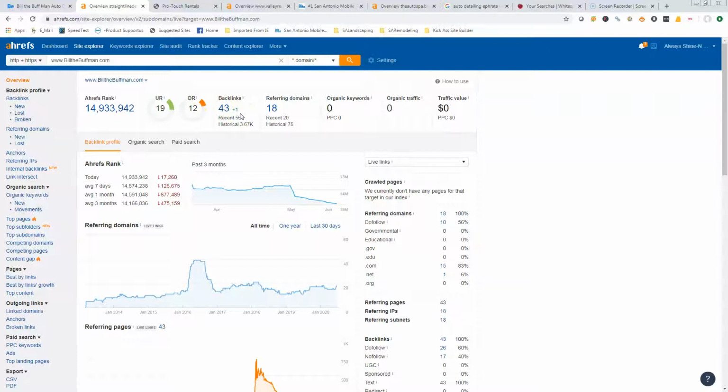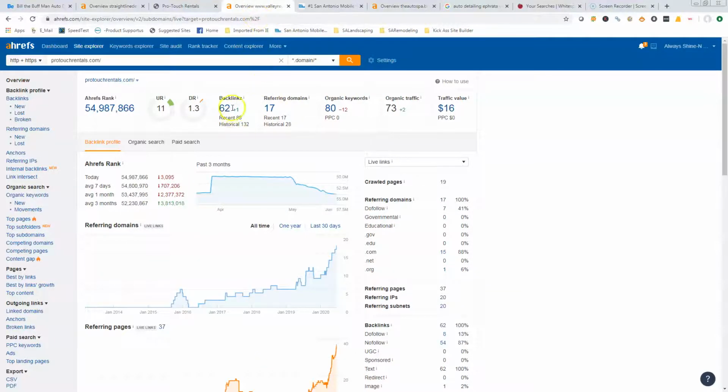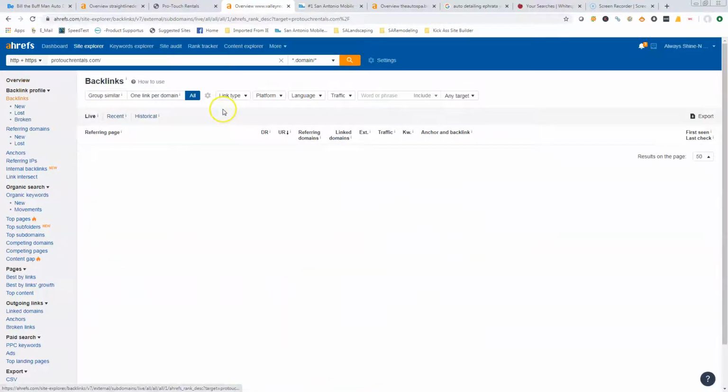It's a popularity contest. If you have a lot of backlinks pointing back at you, Google thinks that your site is popular and relevant and gives you more power. But if we go over here, we can look, they've got 62. We can actually go in here and see what they are.